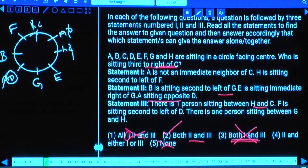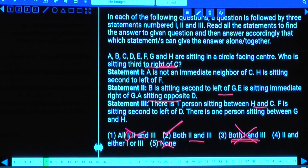What do you mean by this choice 4? 2 and 1 or 2 and 3. As of now I got the answer with 2 and 3. With the help of 1 and 2 also, if I get the answer, choice 4 will be my answer, or else choice 2 will be my answer. Clear now?